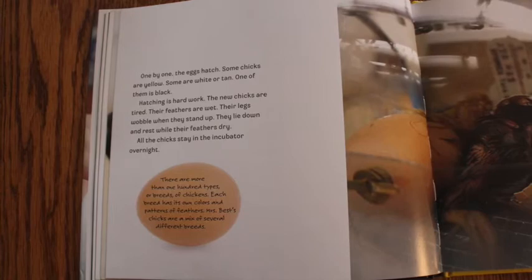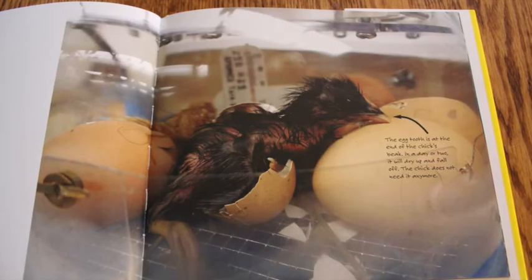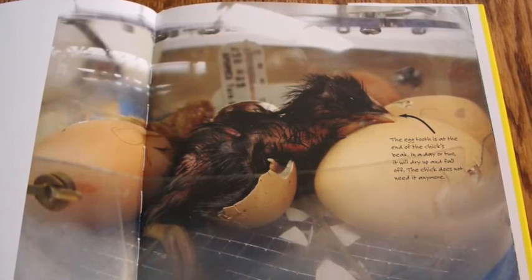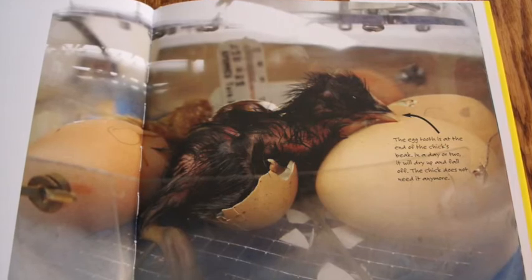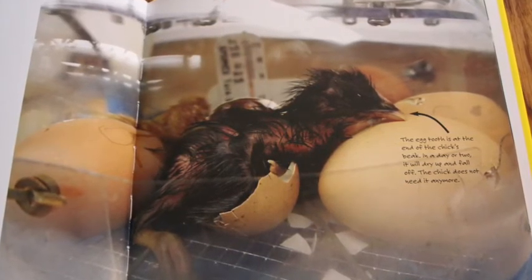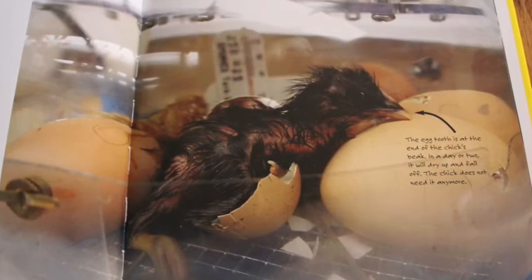There are more than 100 types or breeds of chickens. Each breed has its own colors and patterns of feathers. Mrs. Best's chicks are a mix of several different breeds. The egg tooth is at the end of the chick's beak. In a day or two, it will dry up and fall off. The chick does not need it anymore.